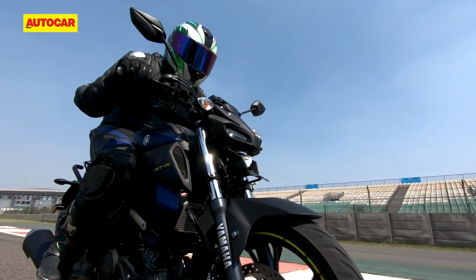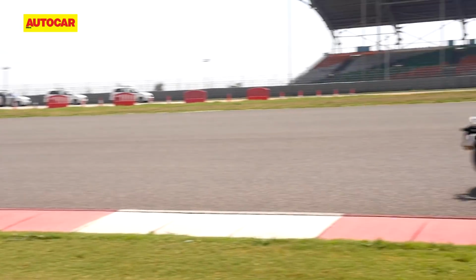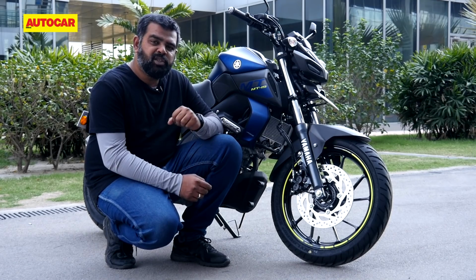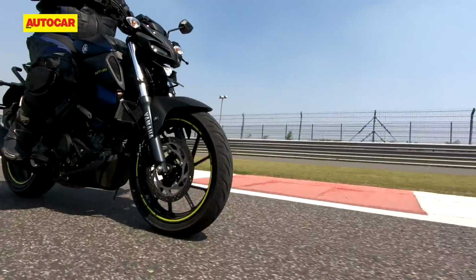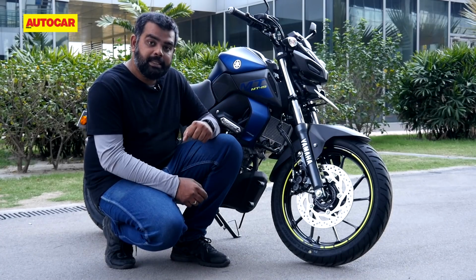There is, however, one chink in the MT-15's armor. And that will have to be the braking. The MT-15 does get a disc at either end, and it has good progression as well, but it just doesn't have the kind of bite you'd really like. Thankfully, it won't land you in absolute trouble because there is of course a single channel ABS, but there's no real substitute for very good brakes, is there?